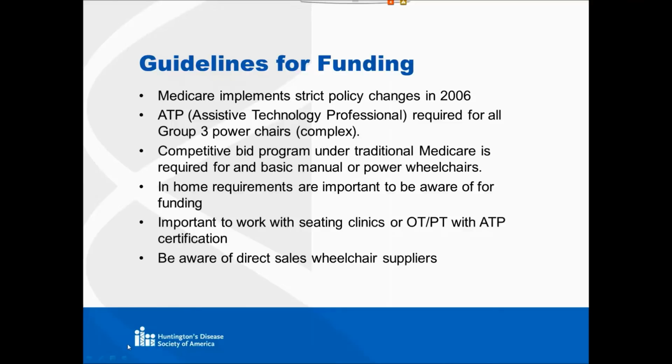So as far as guidelines for funding, in 2006 there were a lot of policy changes made. The biggest change is someone called an assistive technology professional, or ATP. What we recommend is required for anything that is group 3 or complex, and I'll explain that in a little bit, but it requires somebody with a special certification on the supplier side, because there's been recognition that equipment isn't all equal and the advanced equipment really needs somebody with the training.